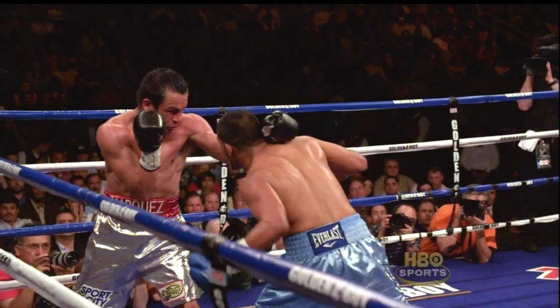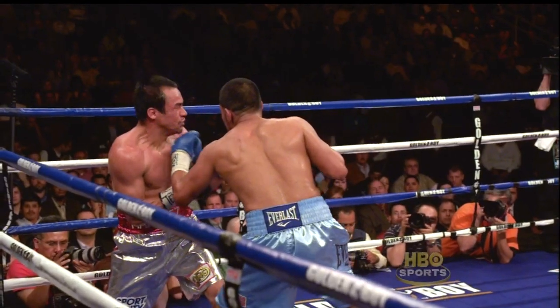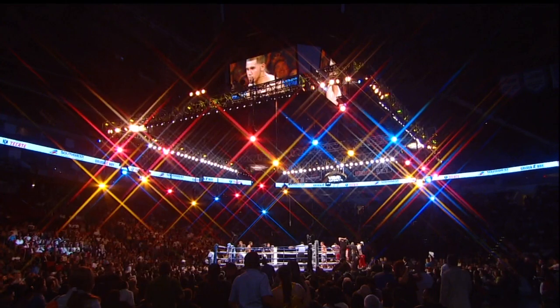Here you see Diaz land his beautiful left hook. Evidently, Marquez cannot feel the left hook when it's coming. He's reaching out for it as if it was maybe a jab coming in, and instead he's getting caught with that left hook continually.